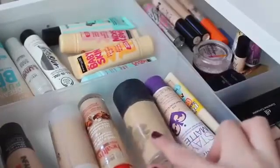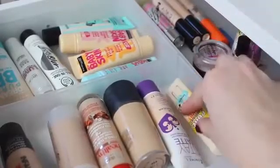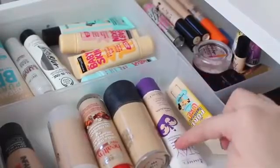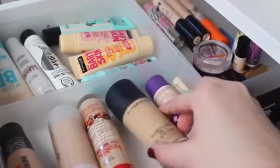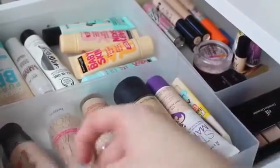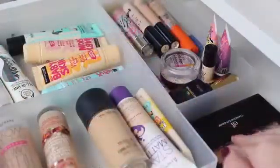Down here is then kind of like my foundation. So first of all, this isn't a foundation, but I have my Professional License to Blot little stick, which is basically a stick where it will kind of absorb all the oil. I then have the Rimmel Stay Matte Foundation, my MAC Studio Fix Fluid Foundation, my Bourjois Healthy Mix, my Benefit Hello Flawless, and then down here I just have a L'Oreal Infallible Foundation, and I use all of these, they're all really, really good. And then at the back of this drawer I just have an e.l.f.